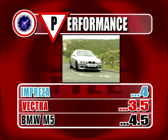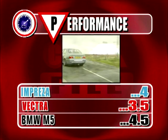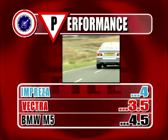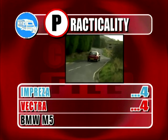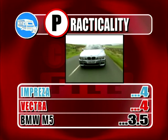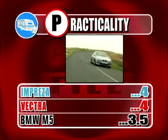Never has such a big car given so much excitement. The engine has so much power and torque that it pulls away in any gear, yet get it to the red line and this car is electrifying. On to practicality, where the Subaru and the Vectra both get 4 points. They have good head and legroom for drivers and passengers and ample luggage space in the boot. The BMW loses half a point here, as despite its large boot, it has surprisingly small rear passenger space.